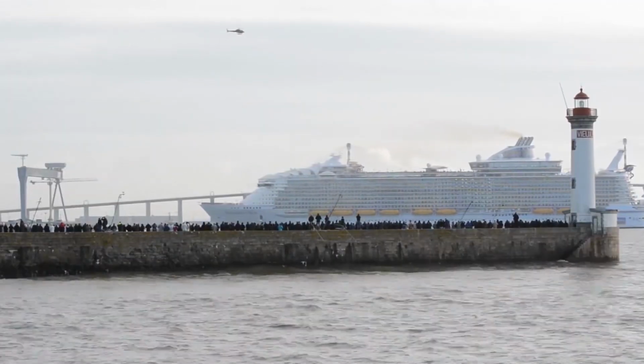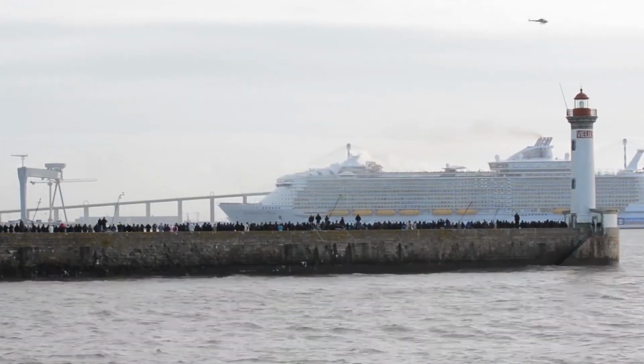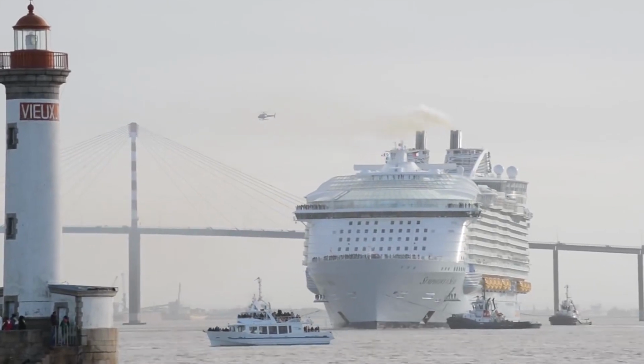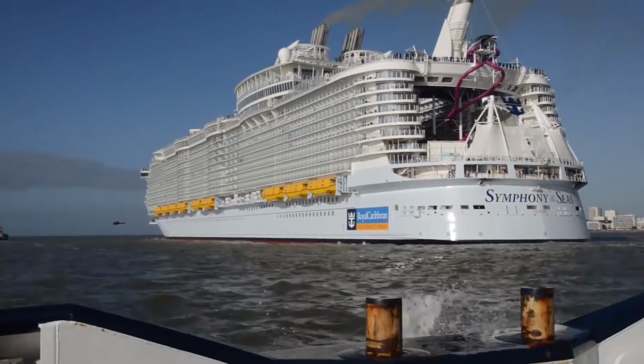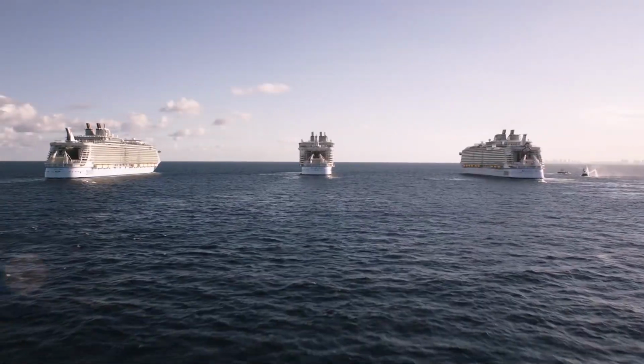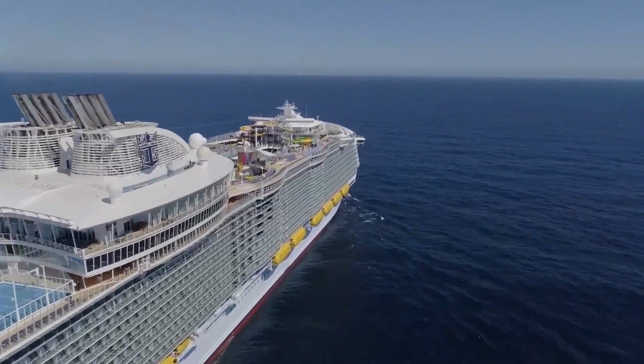At the beginning of spring 2018, the brand new cruise ship Symphony of the Seas, that became the apogee of shipbuilding and tourism industry, was launched into the sea as a senior liner of the now legendary Oasis family. Let's take a closer look at this miracle.